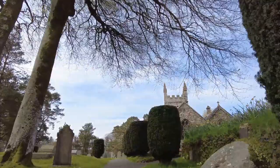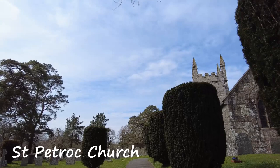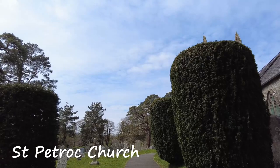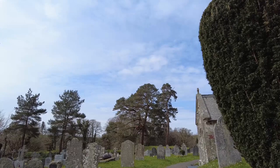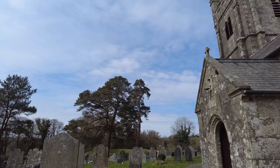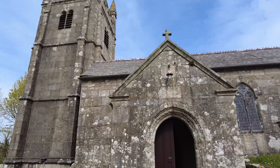So, St. Petroc Church would have originally been a wooden structure, and it was founded in 639 AD. And apparently the original structure was burnt down by the Vikings in their raid of 997 AD. My goodness, what a terrifying time to live in this area, with Danes and Vikings marauding and coming up our rivers. So this would have been originally a wooden structure.